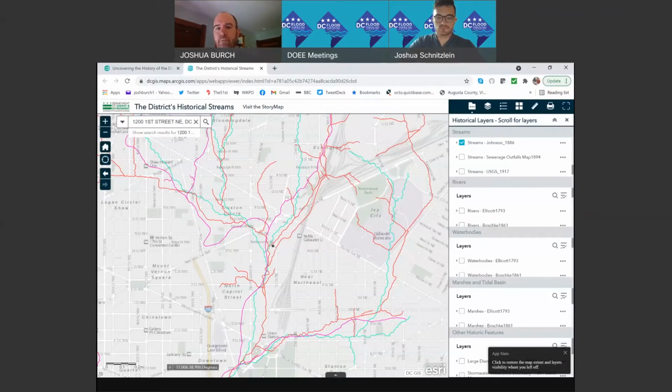So there's a lot of really good information here, but just because there was a stream mapped here in 1793 or 1861, it doesn't necessarily mean that there's a stream underneath your house right now. So I just wanted to put that out there. But this is a great resource. There's a bunch of different layers that you can work with that are available to the public, so anyone can use these. The other thing is, I'll do one more search so you guys can see.